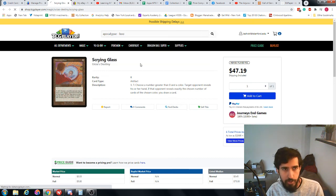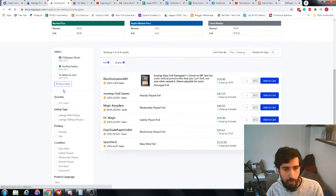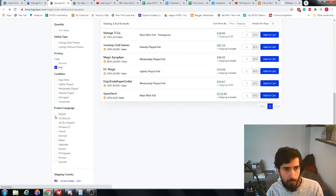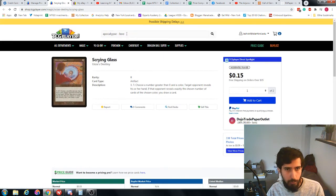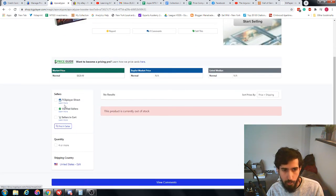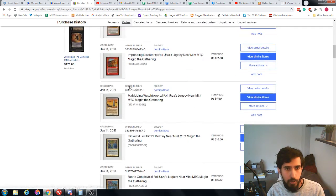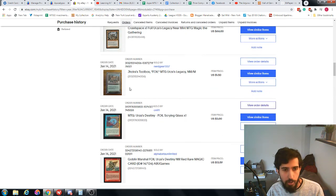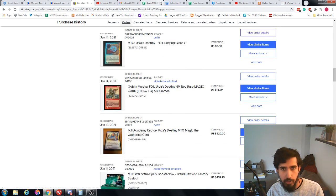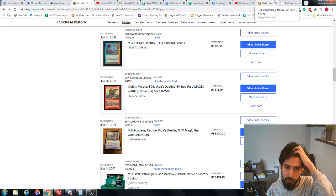It's a very unscientific way of going about it, right? This is so annoying. You have to get rid of the foil thing, and then you can look up the booster box. So this product's out of stock. They don't have any Apocalypse booster boxes. You can't even buy one on TCG, you can probably find some on eBay. But that's pretty much the idea. And I also sold another foil recently that was LP for like $50.